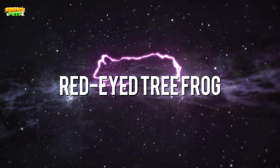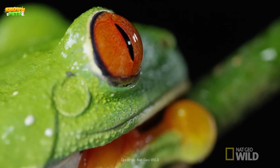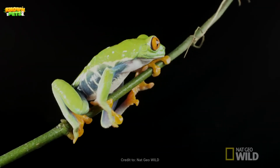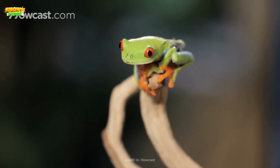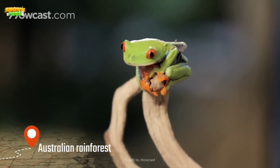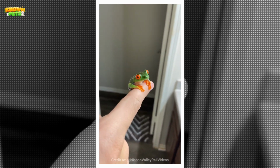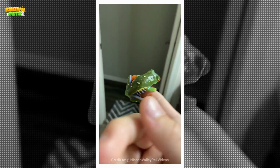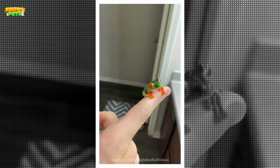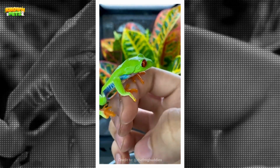Red-eyed tree frog. There are 2 variants of the red-eyed tree frog, but both species have huge red eyes, orange feet, and vibrant green bodies. However, one species is indigenous to the Australian rainforest, whereas the other lives in Central American ones. The Australian variant has orange eyes and horizontal pupils, while the eyes of the Central Americans are deep red and have vertical pupils.